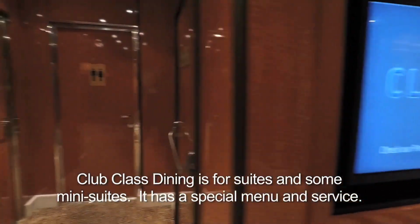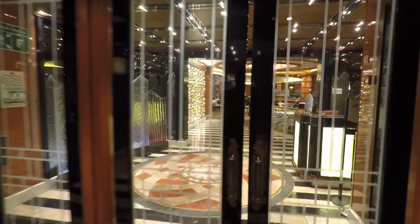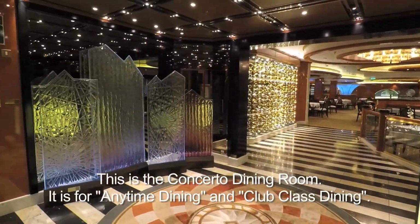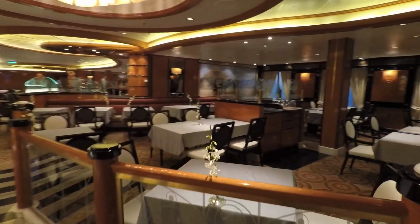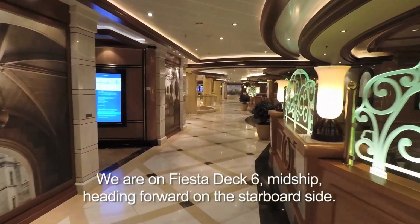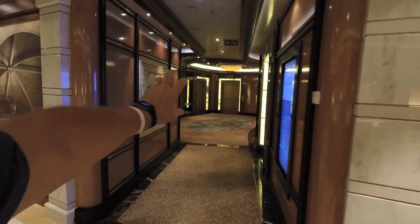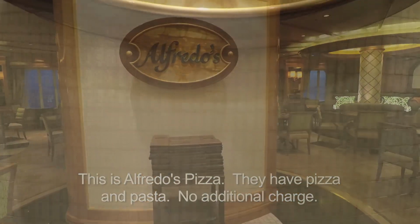Club class dining. There's bathrooms. This is club class. I have to admit I haven't been in here. So if you want club class dining, it really doesn't look much different than where I'm eating. We're heading forward again on the starboard or right side of the ship. This is the midship elevator lobby. There's 6 elevators there, 2 glass, 4 regular. This is Alfredo's. They have pizza and pasta.